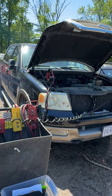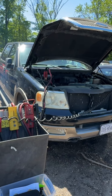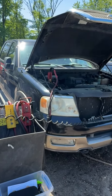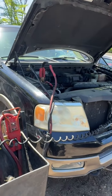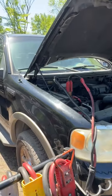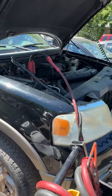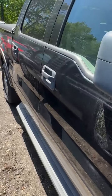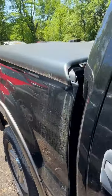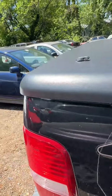Moving it backward and forward. Sounded pretty good. Let's get a look down the side of it while he's clearing everything out. Looks pretty good. Got a couple little small dings in here. Got the nice cover on the back over here. We'll get you a better look at it.